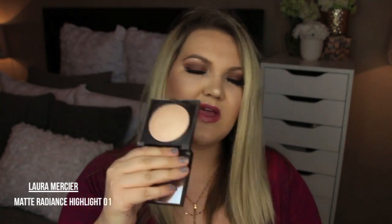The last highlighter, I know, I'm crazy. I'm sorry. I should have pared down, but I can't help myself. The last highlighter I wanted to talk about is this one from Laura Mercier. This is 01. I think this is a beautiful highlight for someone who may have a little bit more mature skin and they're just looking for something with a sheen and not a metallic shimmer. That is it right there. It's a beautiful, beautiful highlight.